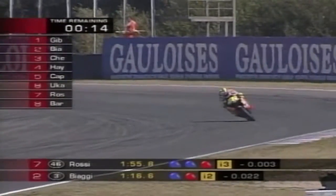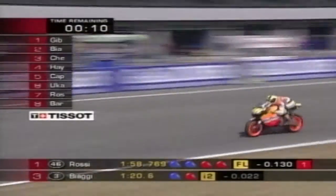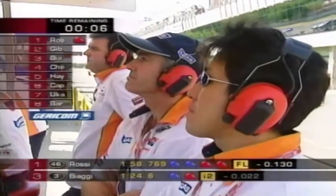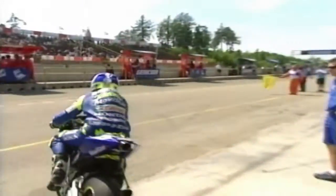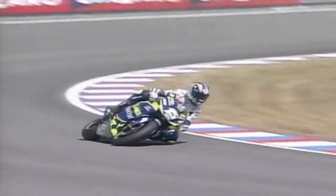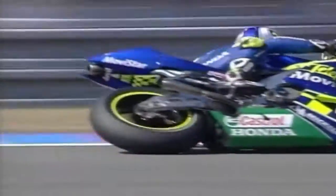most of Saturday. The Italian fired in a lap 0.13 seconds faster to beat his countryman and claim top spot. It was the Italian's 5th pole position this season. Then Spaniard Sete Gibernau, also riding a Honda, hit the track. Gibernau, who won the last race in Germany to close the gap on Rossi at the top of the standings to just 29 points, was just over 1/10 of a second behind for second on the grid.